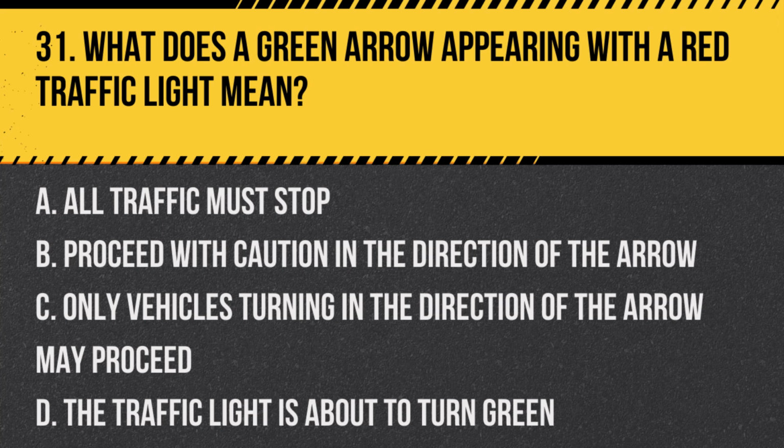Question 31. What does a green arrow appearing with a red traffic light mean?